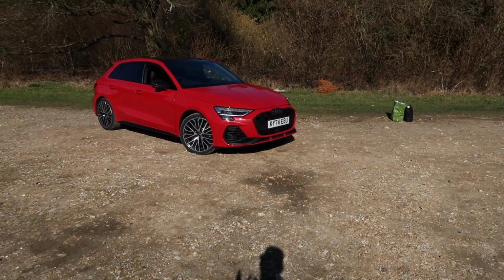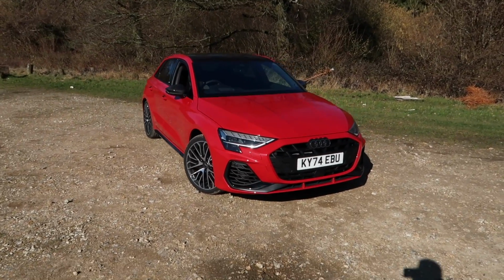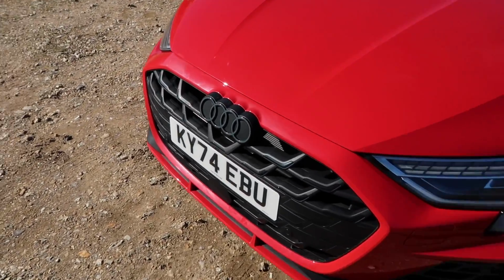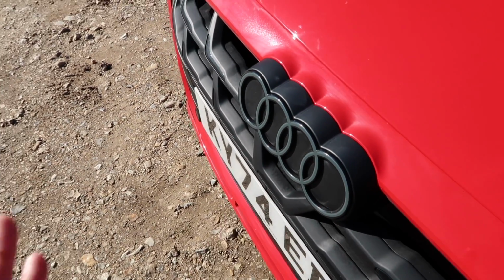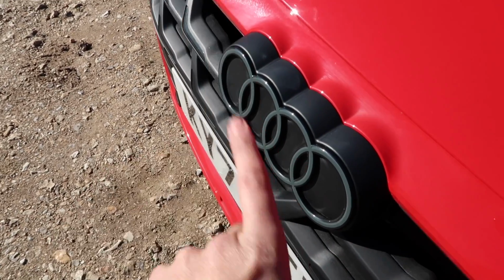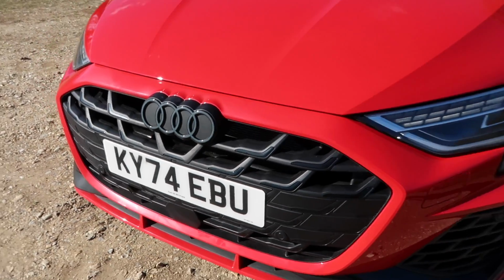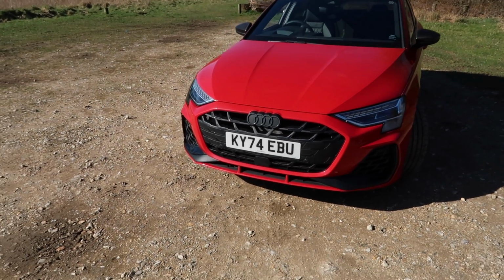Now, let's talk about the front end, because this has caused not controversy, but a bit of a conversation, shall we say. For starters, you have the new badge on the S3, and it's, I'd say, a 3D badge. Some people like it, some people don't. I do quite like it, if I'm going to be honest. What I don't like is the fact that the S3 badge has been removed from the front grille. So when you're looking at the front end, you wouldn't really know this is an Audi S3.